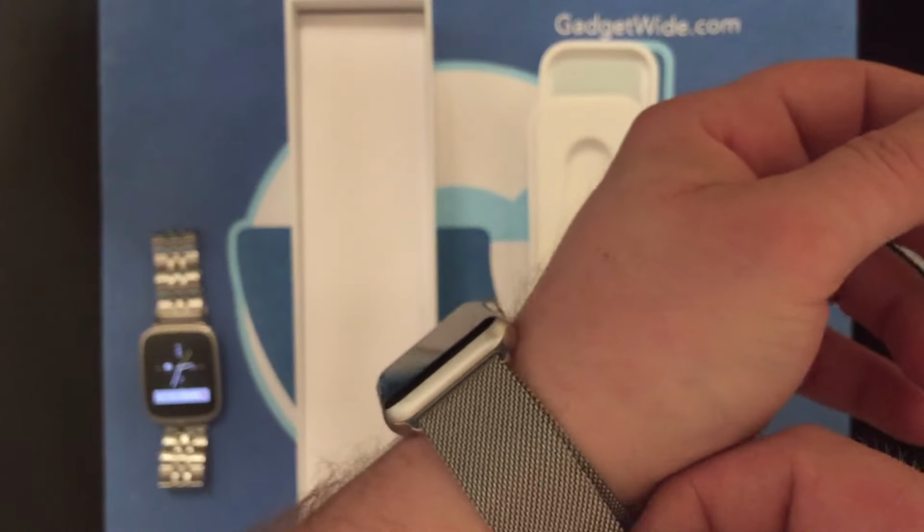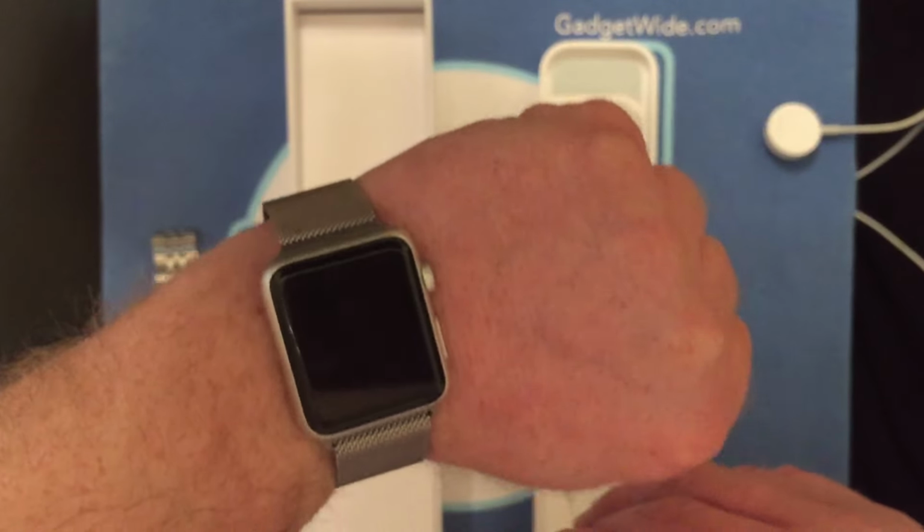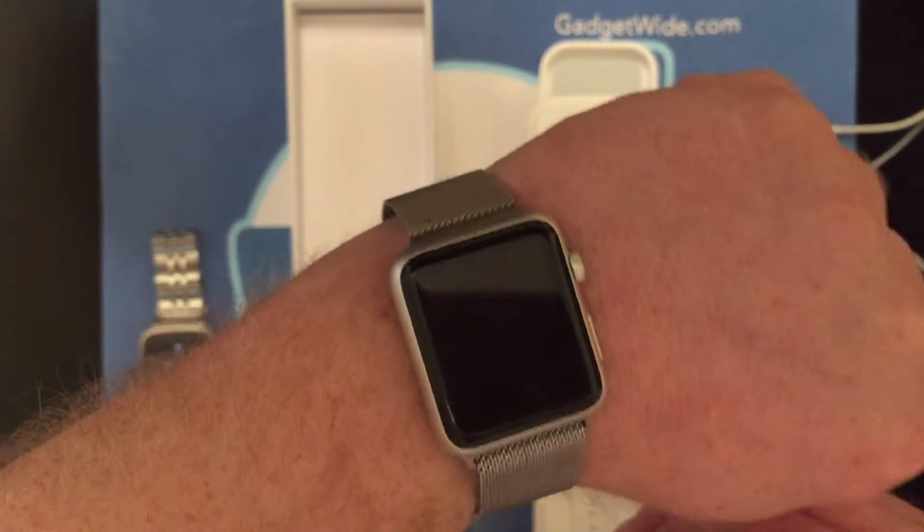So this is just a sport watch, but it does look like the higher end model, which is approximately, I think it's about $700 to $800, and I think up to $1,000 even. And you get the look of the higher end watch for the price of the lower end watch.